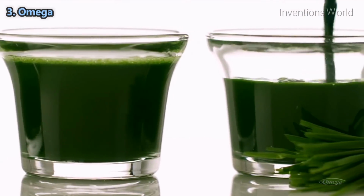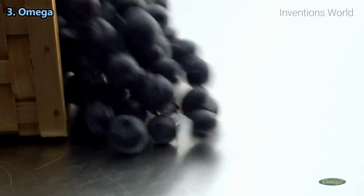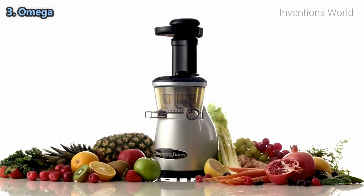The Vert is so quick, it makes it easy to live healthy. Juice up your lifestyle. Eat well, live well, and drink well with the Vert Low-Speed Juicer from Omega.